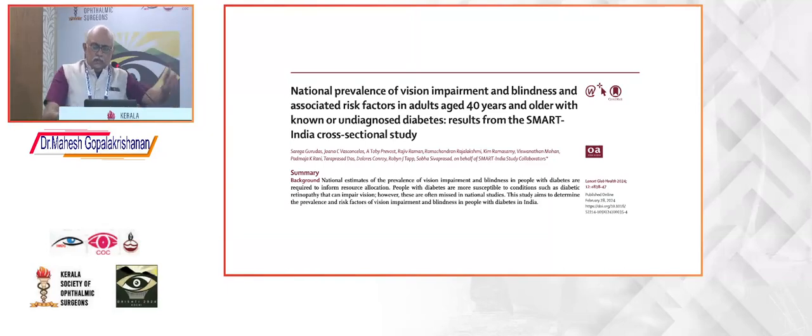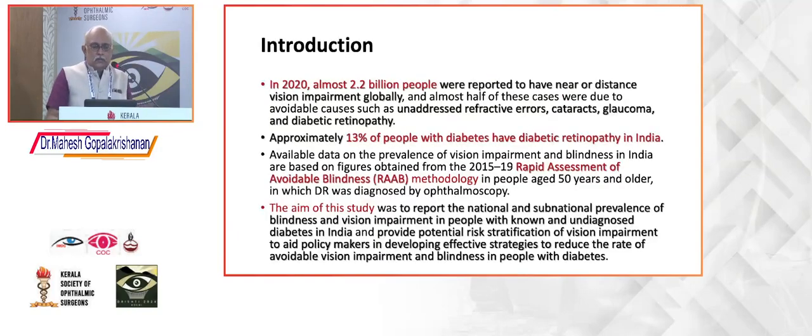Juhi has already mentioned the outline of the study, how well it was conducted across India in different groups with a good representation. Till now we have only some old data like rapid assessment of avoidable blindness methodology data, but we don't have many details on undiagnosed diabetes. So the aim of the study was to report the national and sub-national, the regional, prevalence of blindness and vision impairment in known and undiagnosed diabetes.